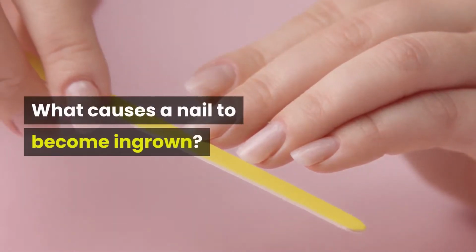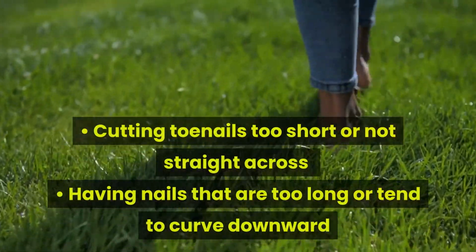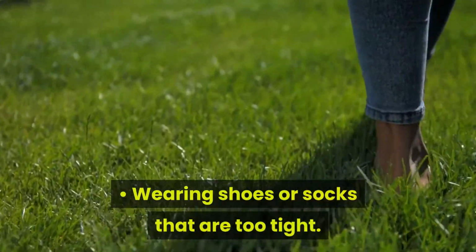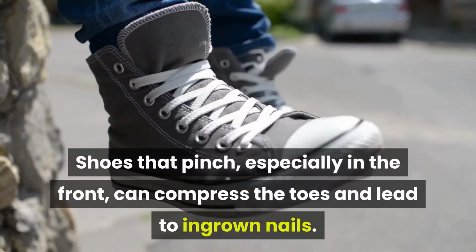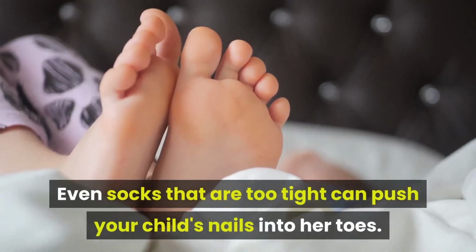What causes a nail to become ingrown? Your child can get an ingrown toenail due to cutting toenails too short or not straight across, having nails that are too long or tend to curve downward, wearing shoes or socks that are too tight. Shoes that pinch, especially in the front, can compress the toes and lead to ingrown nails. Even socks that are too tight can push your child's nails into her toes.